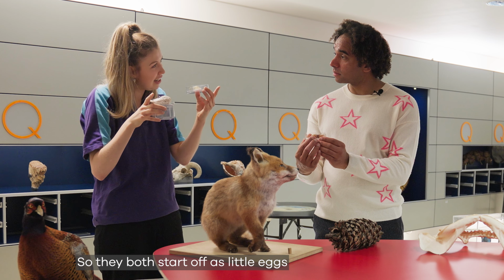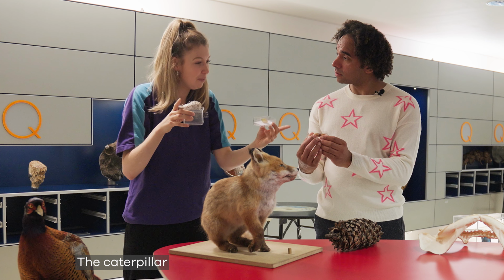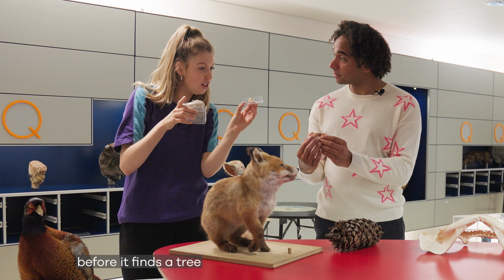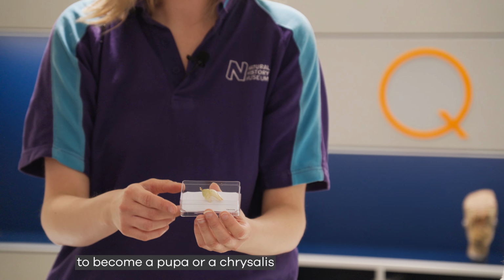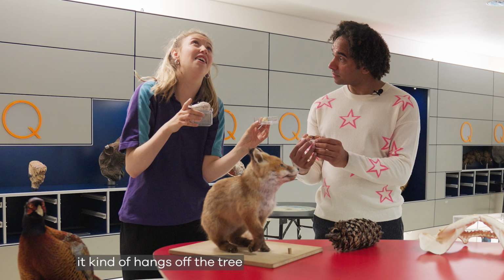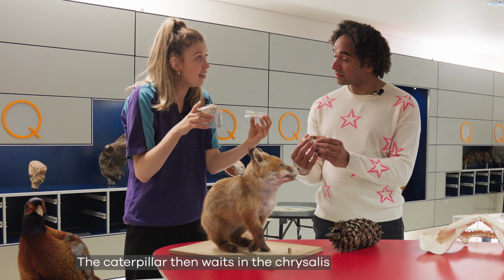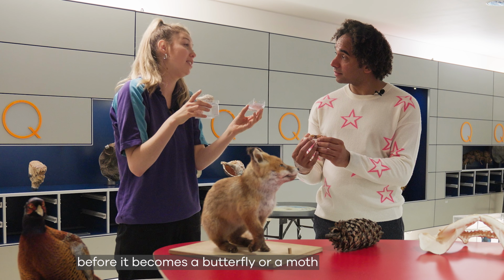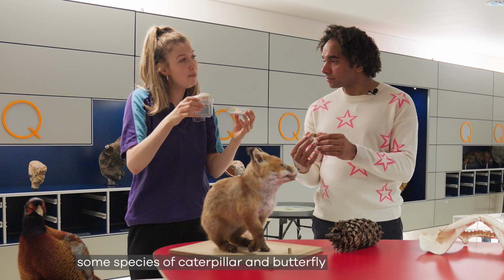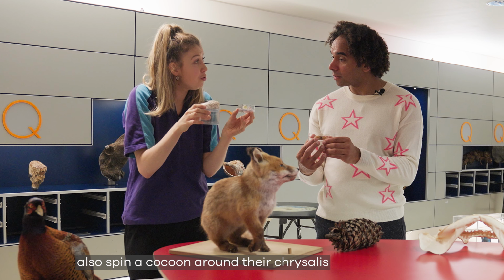So they both start off as little eggs, usually on a leaf. The egg then hatches to a caterpillar. The caterpillar then will munch away for about 30 days before it finds a tree to become a pupa or a chrysalis. So this is showing the chrysalis. It kind of hangs off the tree. The caterpillar then waits in the chrysalis before it becomes a butterfly or a moth. And here, some species of caterpillar and butterfly also spin a cocoon around their chrysalis.